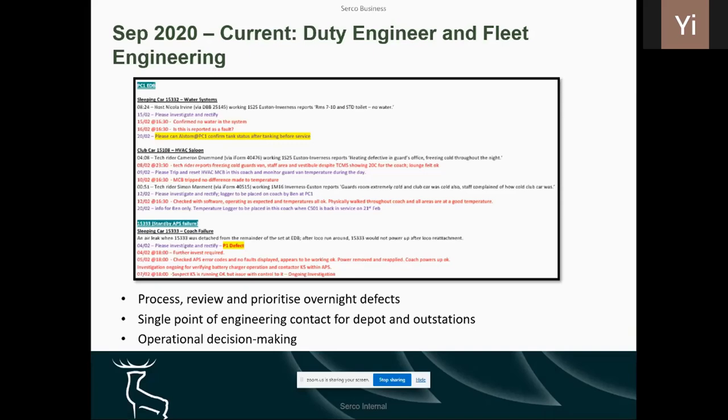This was a fantastic development opportunity for me, as it allowed me to apply all the knowledge I've had in an operational environment, and the exposure to operational decision making was something that I never had before.